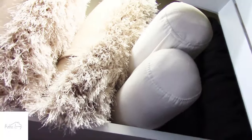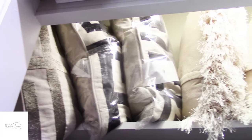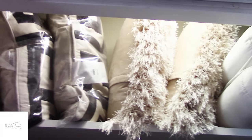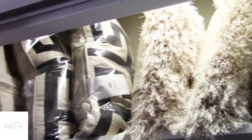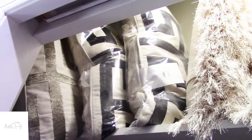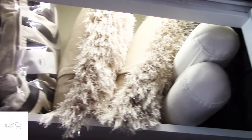Now the throw pillows that I use up here are the pillows where the pillow form and the cover are made into one. That means that they do not remove, or they're in an irregular shape, or they're very extra large, and the pillow and the cover is the only item that would fit. So those items are the things that I put here on the top shelf.